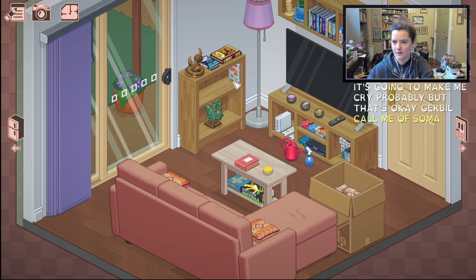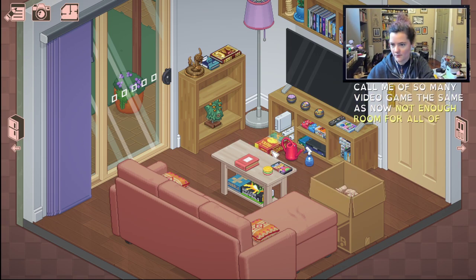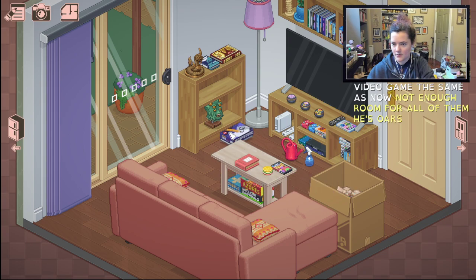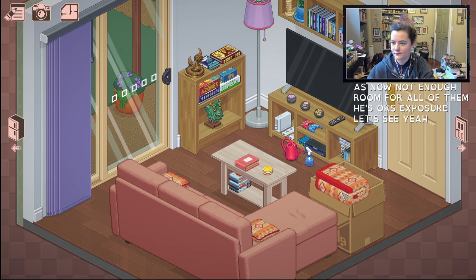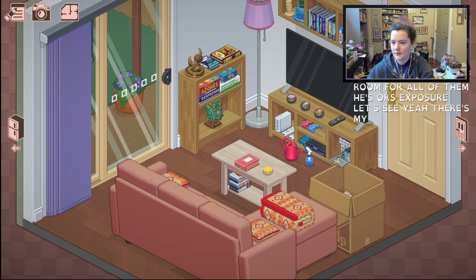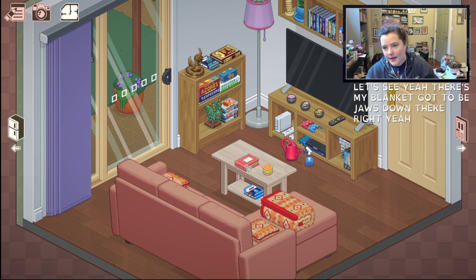God, we have so many video game things now. Not enough room for all of them. Let's see. There's my blanket. That's gotta be Jaws down there, right?